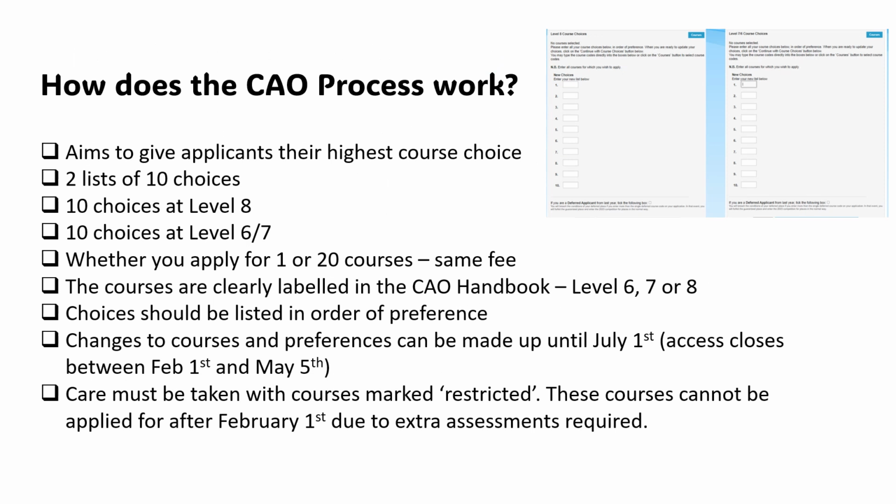So how does the process work? The CAO application process aims to give applicants their highest course choice. So they rank their courses in order of preference, and the CAO aims to give them or offer them the highest preference that they qualify for.